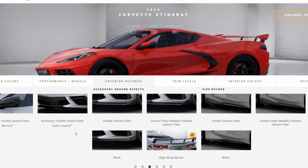$1,145. The next options to look at are going to be very popular ones. The accessory visible carbon fiber grill inserts. These little grill inserts are going to set you back $2,095. We then have the ground effects package. For the true visible carbon fiber, it's $4,850, or you can get the flash metallic painted carbon fiber, and that's $1,000 less at $3,850, or you can just go with the standard black.